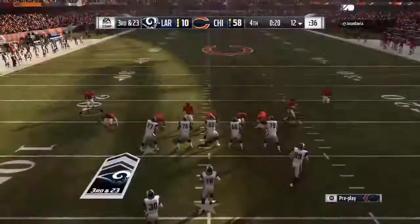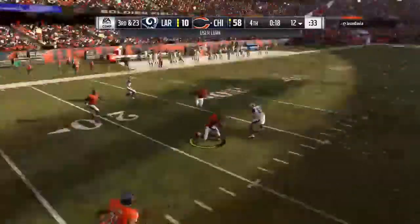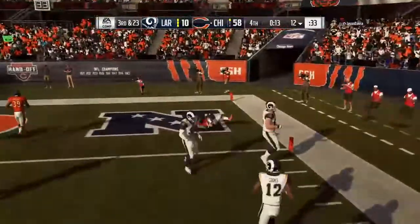We've been around this league for a while, and many coaches never pull their starting quarterback, almost no matter the situation. In this case, though. And now here's another interception. Picked off by Danny Trevathan. And they will score.